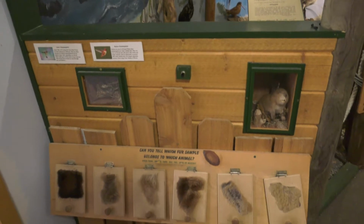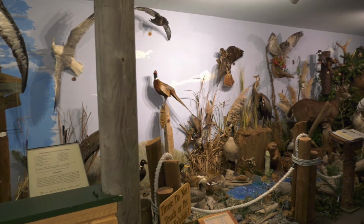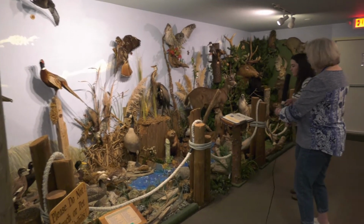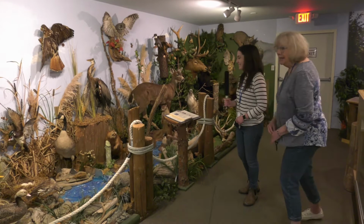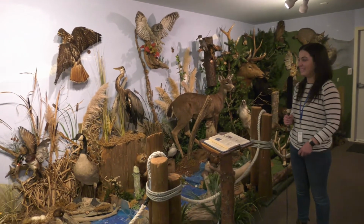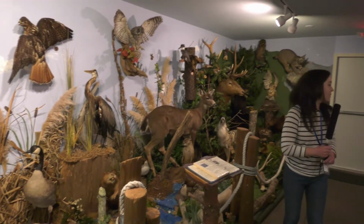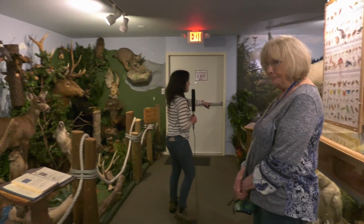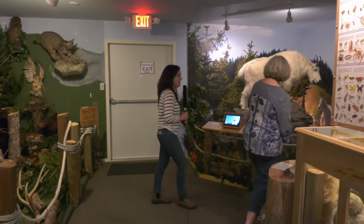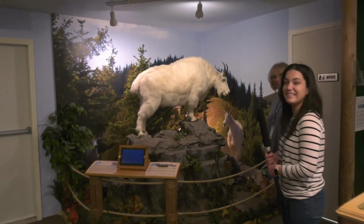So this diorama, if you look at the animals and the habitats, actually goes from the beach to the uplands. And so we always like to point that out to folks because it's not really obvious when you come in that that's what's going on, but it's pretty cool if you think about it. Yeah, and we have a new exhibit over here, a new addition to this room, the mountain goat. Pretty cool guy. Get a little closer at him.